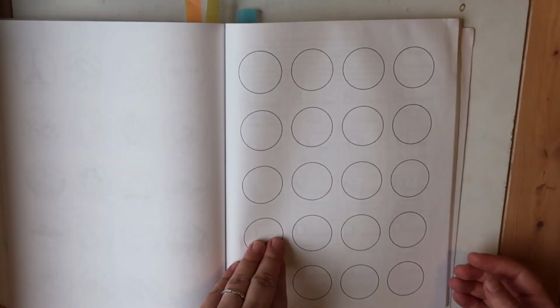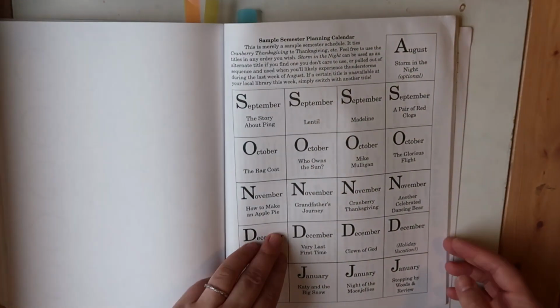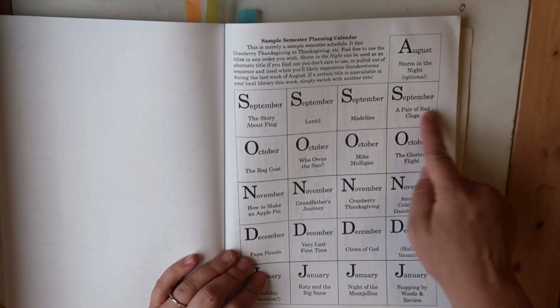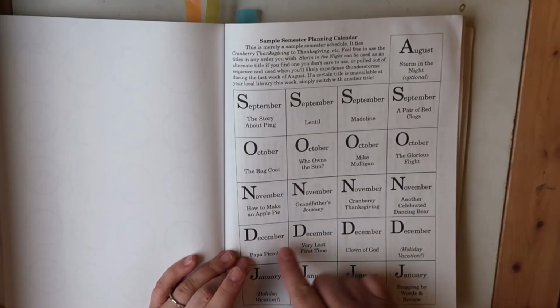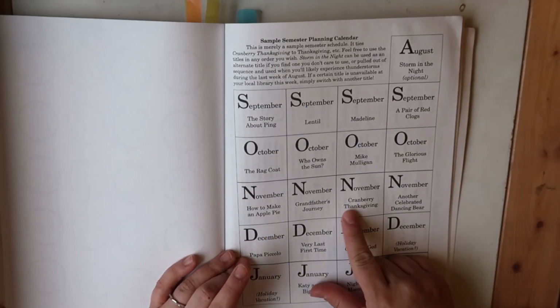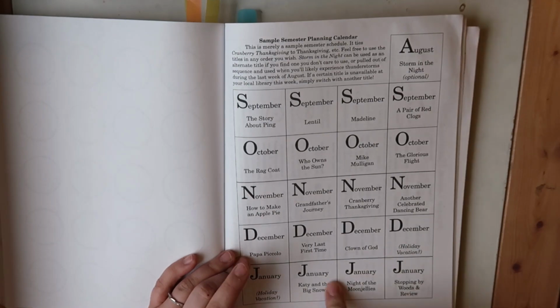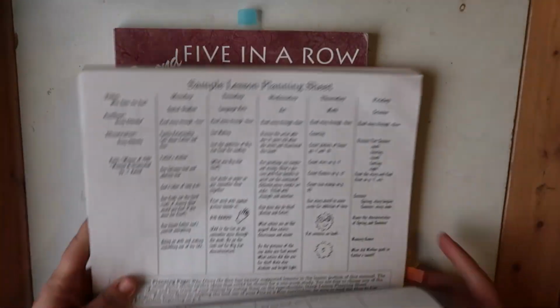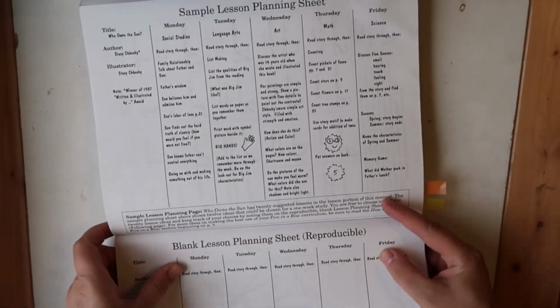You can also create your own. This is a sample semester planning calendar. So depending on what month of the year it is, these are good recommendations. So obviously Cranberry Thanksgiving would be good in November. Katie and the Big Snow would be good in January. Things like that. There's also a sample lesson planning sheet.